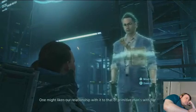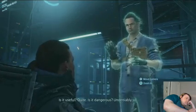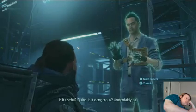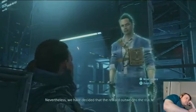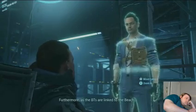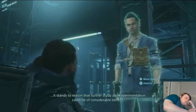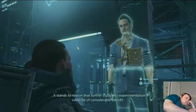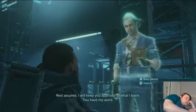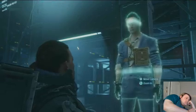One might liken our relationship with it to that of primitive man with fire. Is it useful? Quite. Is it dangerous? Undeniably so. Nevertheless, we have decided that the reward outweighs the risk. Furthermore, as the BTs are linked to the beach, it stands to reason that further study and experimentation could be of considerable benefit. The same could be said regarding you, of course. Rest assured, I will keep you apprised of what I learn. You have my word.